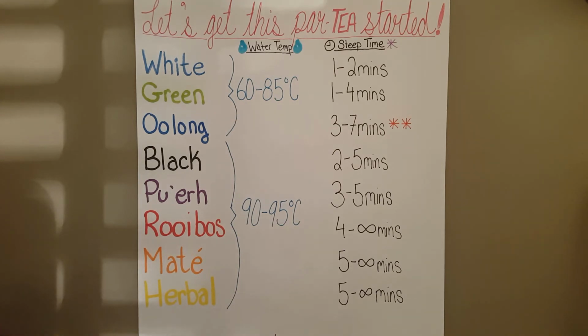I'm not that fancy. I simply boil my kettle, and once it's done, I let it sit for a few minutes to cool down. About 2 to 5 minutes for the hot water teas, and 5 to 10 minutes for the whites, greens, and oolongs.